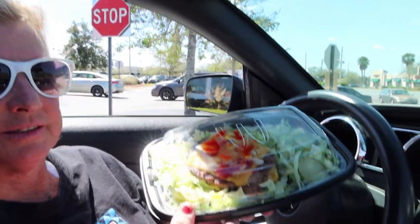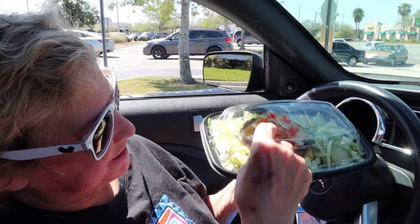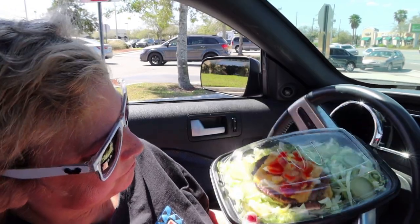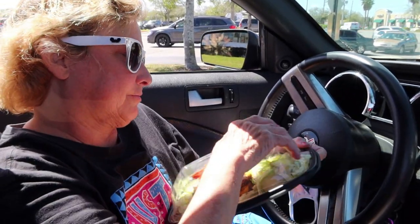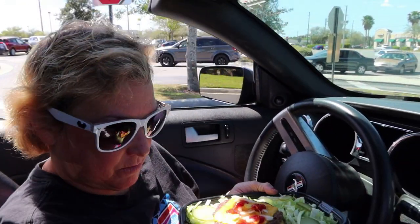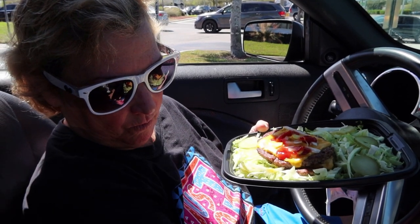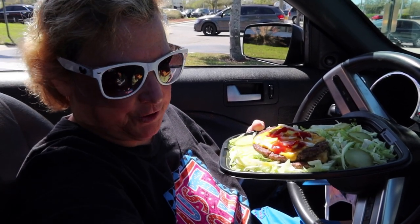Now listen, we actually did ask for no cheese, and they did put the cheese. But you can ask for your burger with just extra lettuce. And the ketchup, I'll eat the ketchup, it's fine. We did get some pickles because I love pickles. And we asked for plasticware, which you usually don't get with your burger.